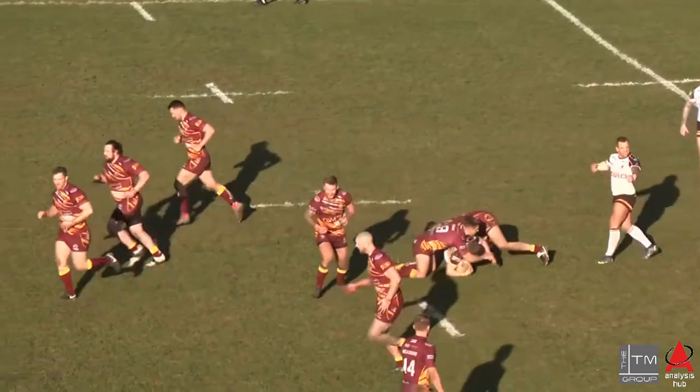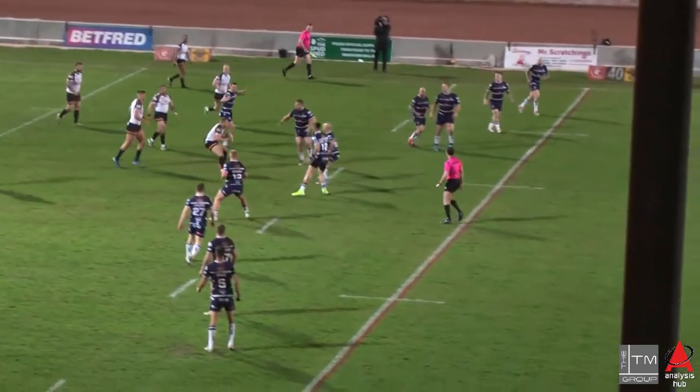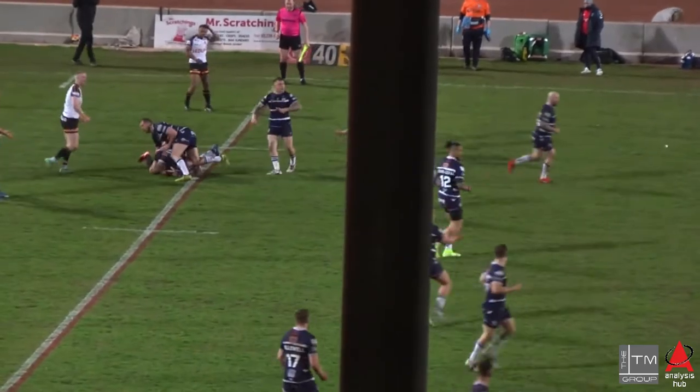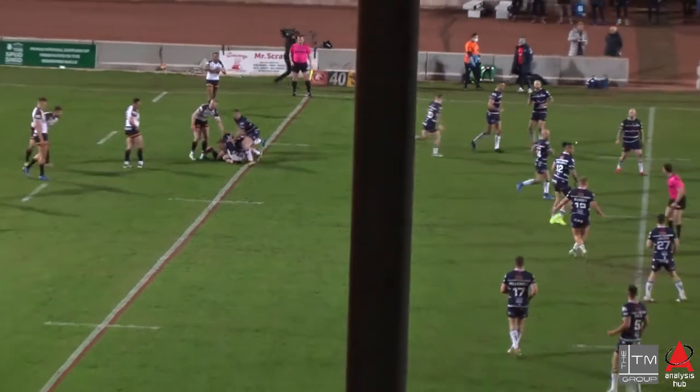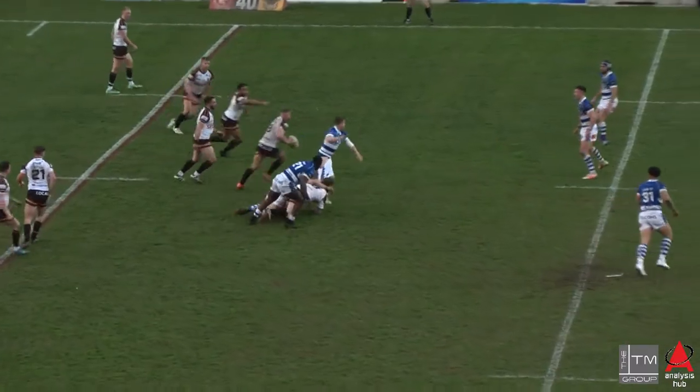Here goes Doyle, now playing in that loose forward role. Another quick play of the ball sees Tom Doyle go away out of dummy half. And Bradford, all of a sudden, are halfway on their own 40-metre line. It's Bradford 12, Evan free.